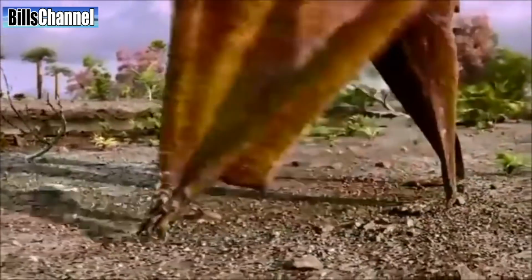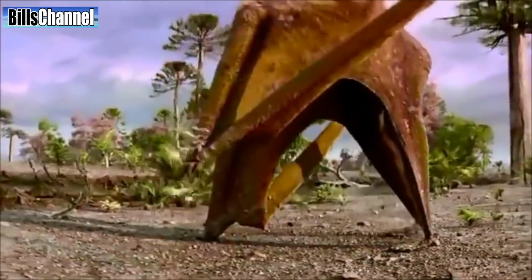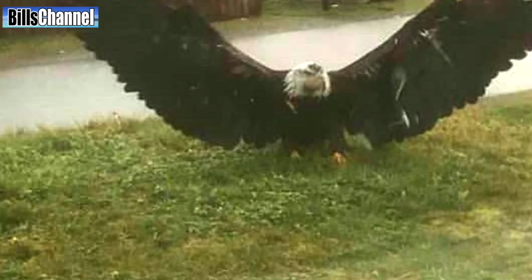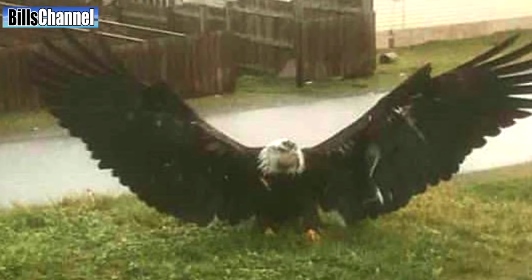photo. I admit it could have been something a lot worse, like maybe a Quetzalcoatlus. But still, it's not something I want to go outside and say hello to. Zooming in, I don't see any digital artifacts that tell me the bird was placed there after the fact. So what do you guys think?